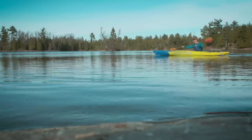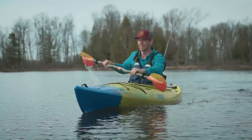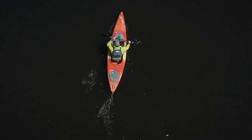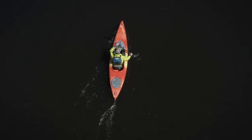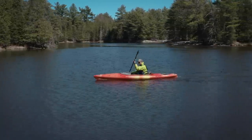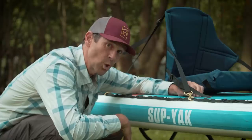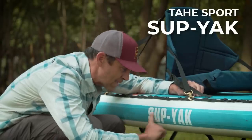So who are these kayaks for? Well, these kayaks are for someone who's looking for a kayak that they can grow with. They're for someone who wants a kayak that's fun to paddle and not just as stable as possible. And they're for someone who is willing to spend a little bit more money for a kayak that's high quality and is going to last for years and years. If that's what you're looking for, then you should definitely consider one of these kayaks.